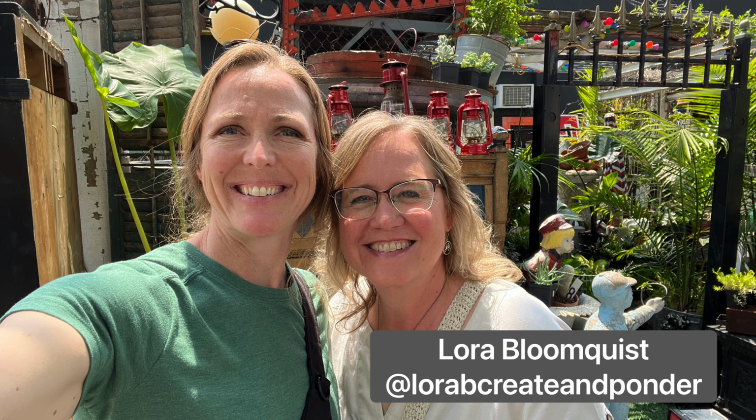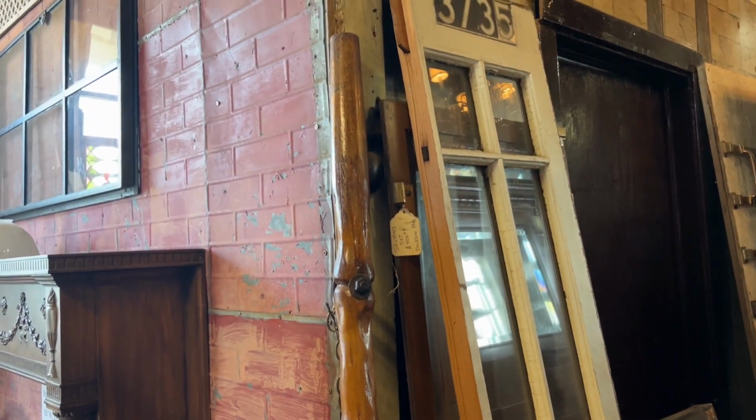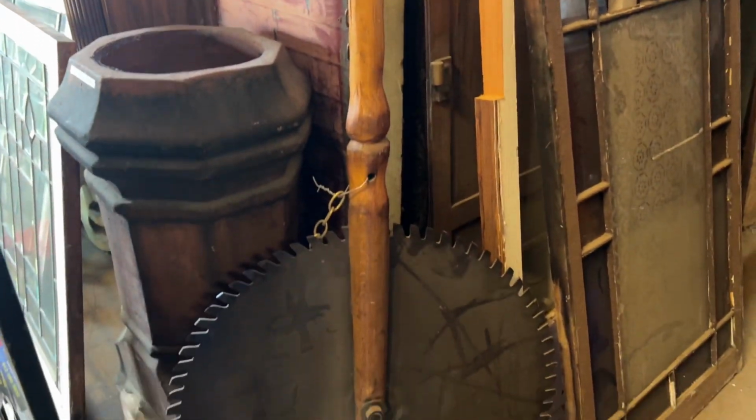Day 2 I spent with my Instagram friend, Laura Bloomquist. Big pizza cutter, or what do we got going on here? Yeah, it is. Yeah, deep dish. Have you guys been here before?